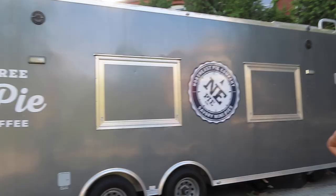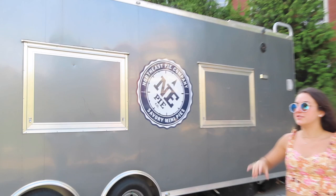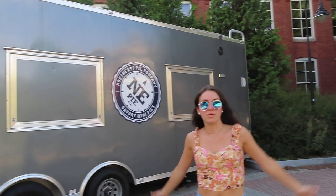Okay, so this is another food truck. I think I met the owner of it, like you remember. But this is Live Free Eat Pie Drink Coffee, and a lot of people also get coffee from here and get some food. So if you want to, go ahead and do it.